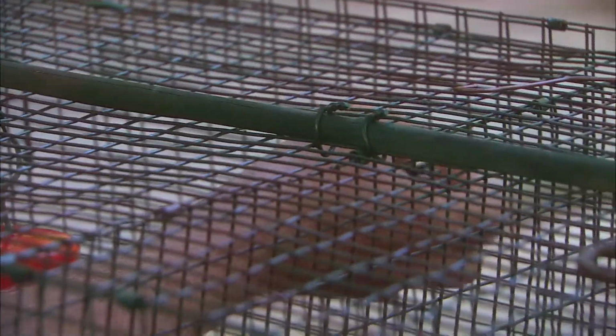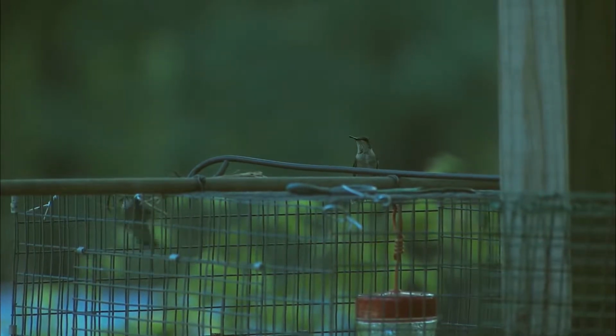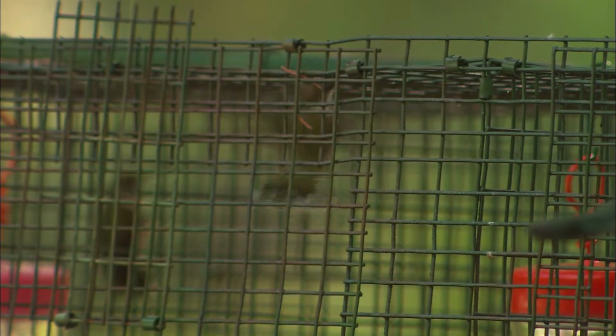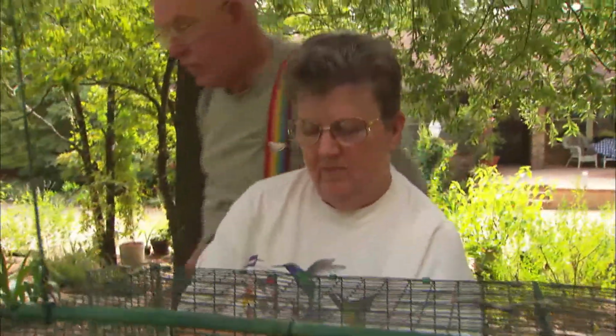This action of migration is not something that they do by choice. They don't just decide, well, why don't we go south for the winter? These birds are literally answering a call that they can't resist. They've inherited this genetic material from successful ancestors, and that message is encoded in their genes.